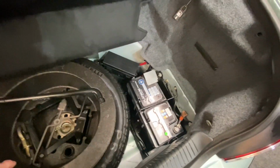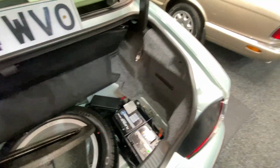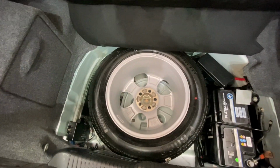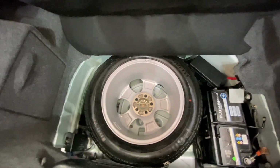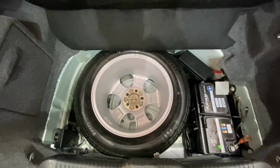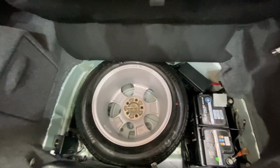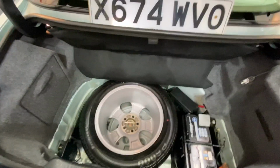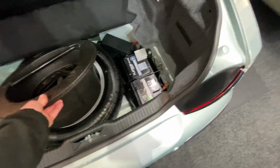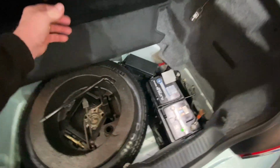It's got a recent battery, from a couple of months ago, fitted by the previous owner. But that is a brand spanking new spare alloy wheel with a brand spanking new Pirelli P6000, never even been on the car in 21 years. And the boot floor underneath that is absolutely like a brand new dinner plate. It's perfect.